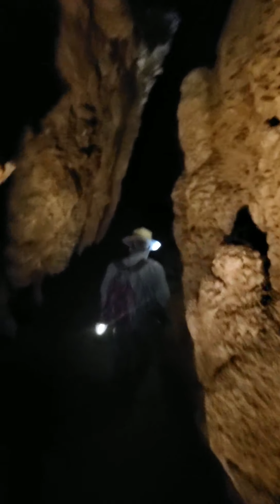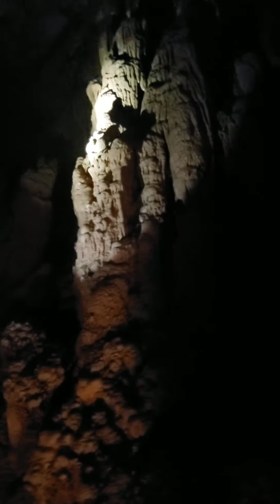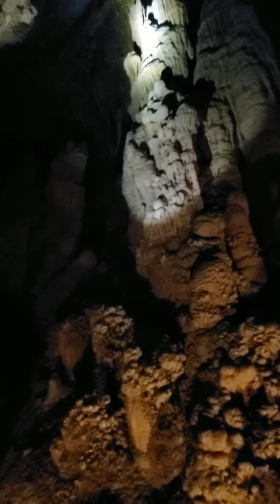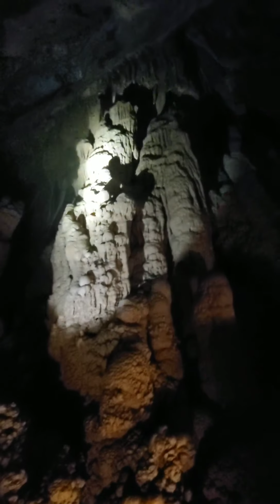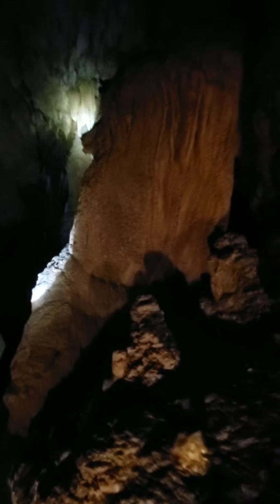Going down, guys. Oh, there are a lot of formations in here. This is a stalagmite over 40 feet high. You can imagine how long it took. There's two of them here side by side, how long it took them to grow. I think this is one of the most formed caves that we've been in too. There's a lot. Wow. Water's cold on top of my hand. Oh, look at that neat little white one.